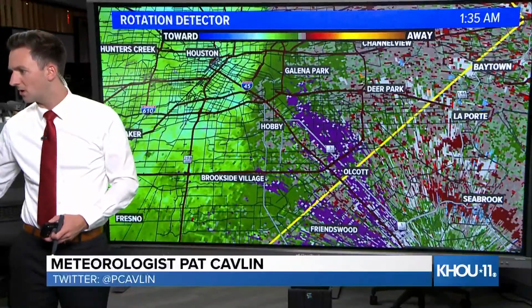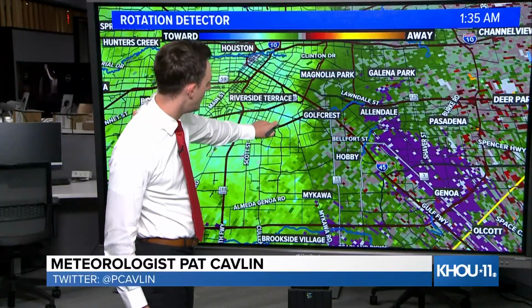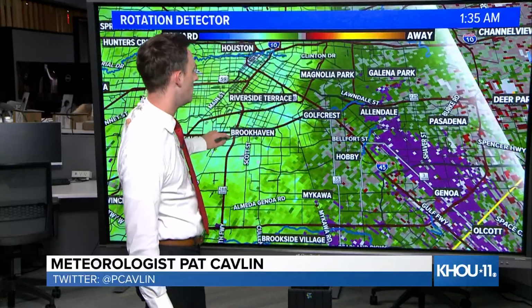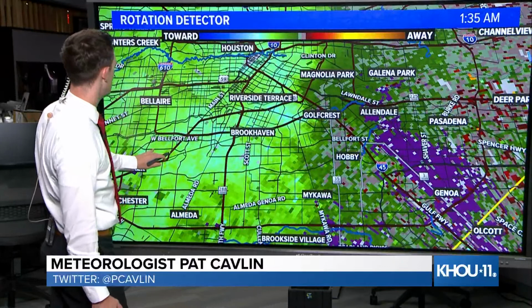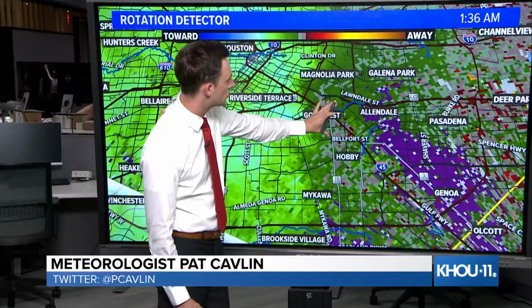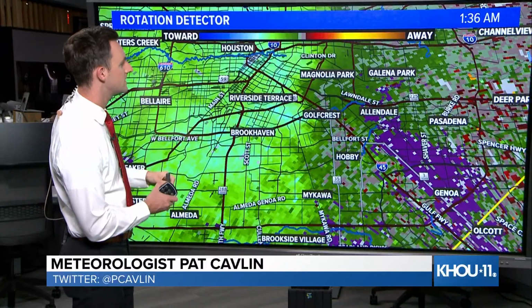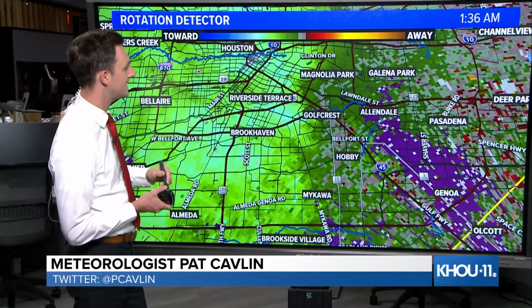Out towards Deer Park, LaPorte, Hobby Airport, there's a pretty strong area of wind out towards the neighborhood of Golf Crest. So pretty much following Texas 225. I'll just orient myself here. You get off the loop and onto 225. I think that's where you're going to see the strongest corridor of winds here on the south side of the city. So from Golf Crest to Allendale, eventually to Pasadena if it holds together.